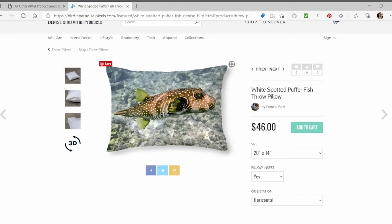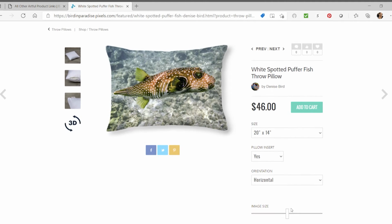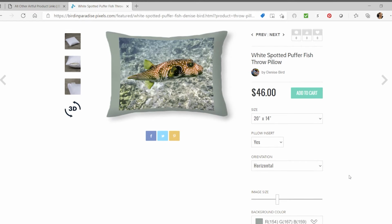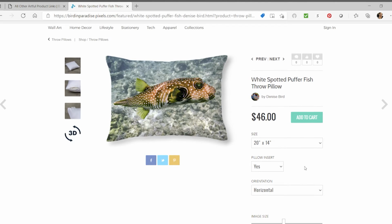And you can do the same thing though. If you just click here, you can move them up and down a little bit. Here's the thing where you can change the image size. So you could make them smaller and change the background color. It's all adjustable. But he just works really good as this rectangle pillow. And on all the pillows, you can change the position. The square pillows you don't have to change because it's a square, right? But these can be horizontal or vertical. Obviously, he's going to be horizontal.